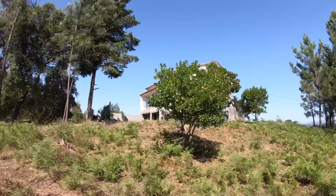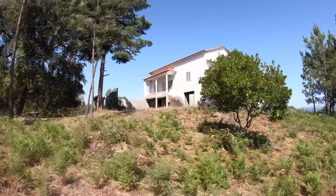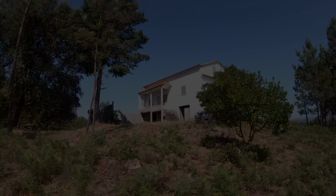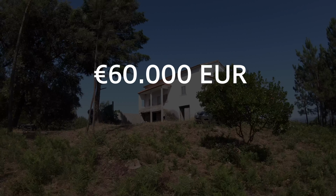We'd been told that the owners wanted to sell, that they were fed up with managing the land themselves. And so we put in a cheeky offer of 60,000 euros, which was well below the asking price of 98,000. But given the amount of work that was required, this wasn't a property that you could buy and move into. There was huge amounts there. Unsurprisingly, that offer was rejected about 3 days later.